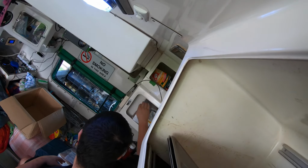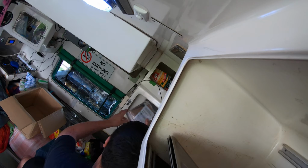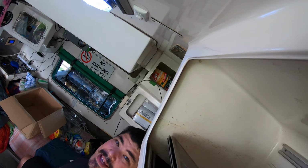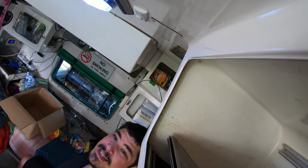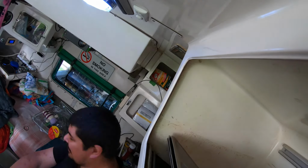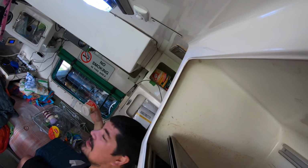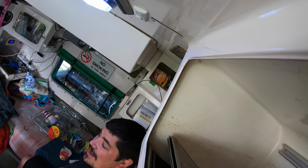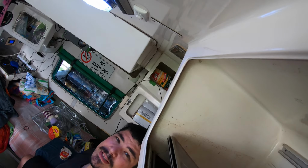Alright, so. Right, that's 12 ration packs in there. We should be good for a couple of days if we end up getting stuck again. Chuck our box out of the way. And then we've got little oats and noodles and all sorts of other random stuff to put in there. So we'll keep packing that in and then we'll come back in a minute.